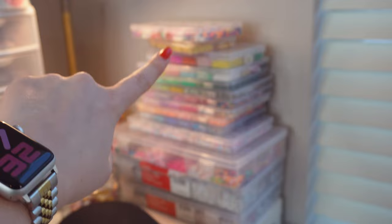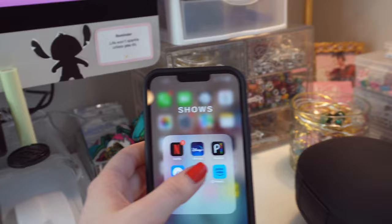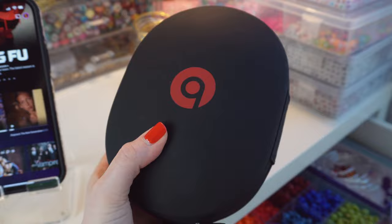I just have this huge stack of beads right there. Kind of embarrassed about it. I'm working on a plan to make this more organized, but these are all of my clay beads, and I bought these on Amazon. Then I have some seed beads, but we're going to be doing that in a later video. I'm also going to put on some HBO Max and watch One Tree Hill because I want to be extra quiet for you guys, and I'm currently on episode 23 of season 4. I feel like I'm flying through it, and then of course put some headphones on.